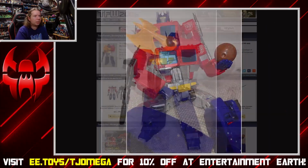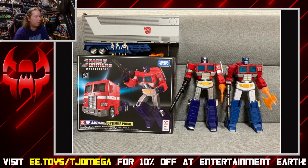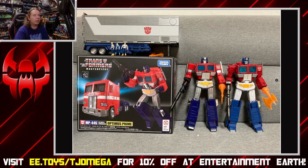Do I have a side-by-side? This is the best side-by-side I got of the original MP-44. It's a cool idea. It's a little bit odd, but it's a great way of getting it for a little bit less money if you just want to experience how stupidly complicated this toy is in order to get animation-accurate proportions.